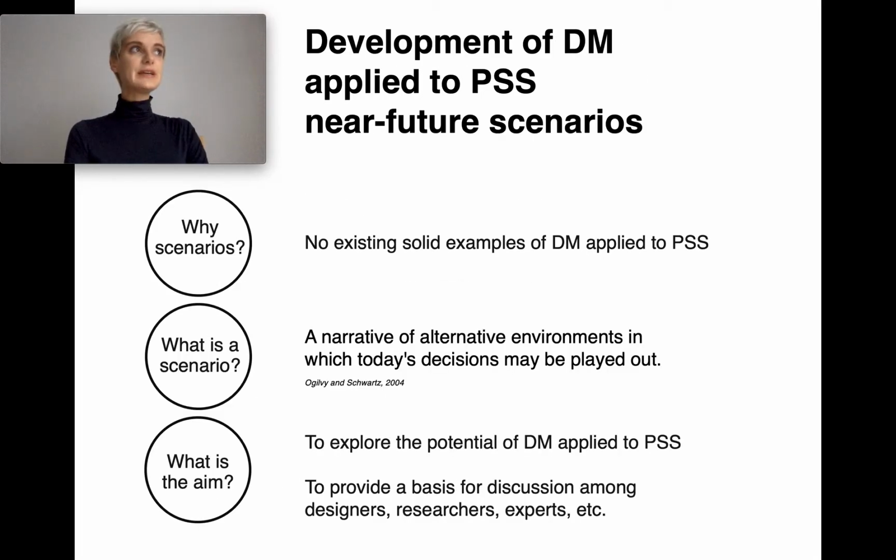And here we started thinking how this knowledge could be translated into something a little bit more tangible and easier to understand. This is where we decided to develop near future scenarios of distributed manufacturing application to product service systems. So first of all, why scenarios? Because we've identified from the literature review that there are no existing solid examples of distributed manufacturing application to PSS.